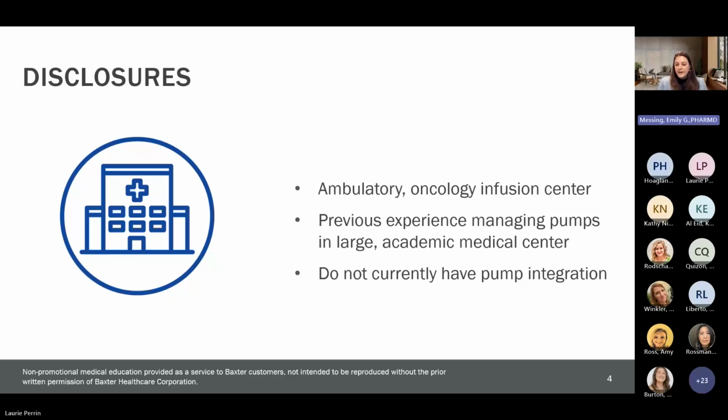With that being said, I do have previous experience managing pumps in the inpatient setting, specifically in a large academic medical center. As I go through the presentation today, I'm going to be bouncing back and forth between things that we've learned that have worked well in the infusion setting as well as in the inpatient setting. I hope that all of the topics combined will help give you a good picture of different best practices that you could apply to your practice setting, regardless of what that setting looks like.